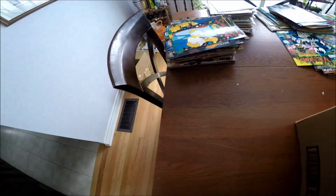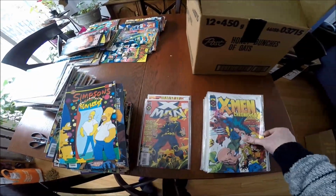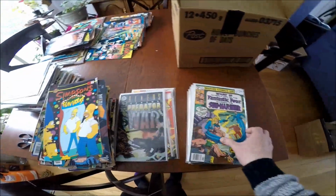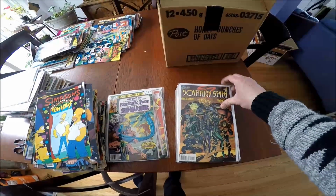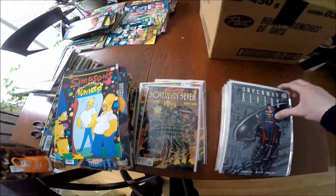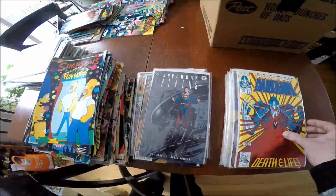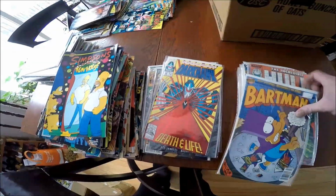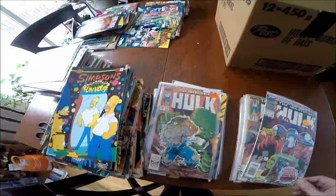Let's see what we have here. More Wolverine, X-Man, lots of Age of Apocalypse, Alien vs. Predator, oh, the original series What If. I don't know if those guys are still around. Oh, this is a classic find here, Superman Aliens. That was a good issue, I really liked that a lot. Darkhawk, Batman, oh, here's a Todd McFarlane art Incredible Hulk, very cool.